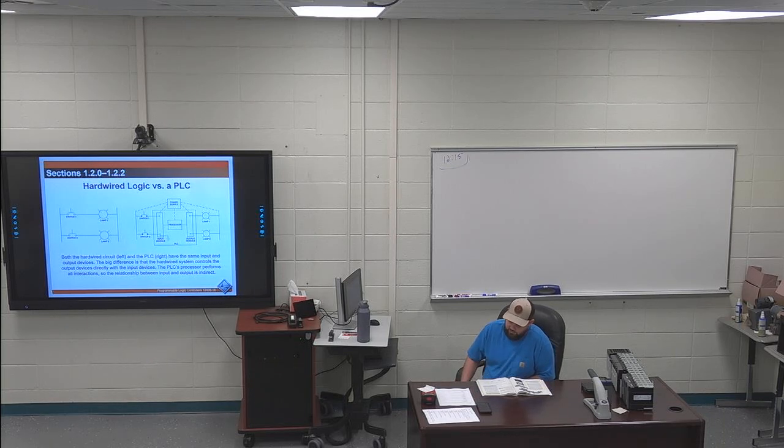Comparison of hardwired and PLC systems. Third paragraph, last 2 sentences are highlighted. Many PLC input modules use devices called optocouplers to separate the inputs from the processor. These devices can protect the processor from voltages up to several hundred or even several thousand volts. That's just the last 2 sentences on page 3.